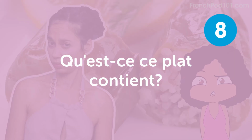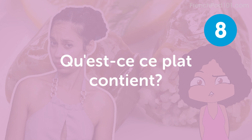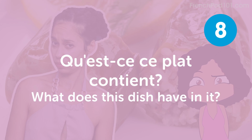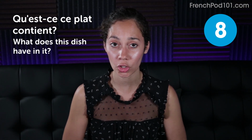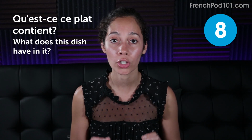Qu'est-ce que ce plat contient? What does this dish have in it? If you have allergies, you have to learn this question to make sure you can fully enjoy your meal.